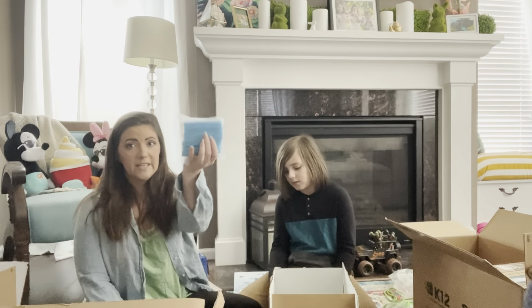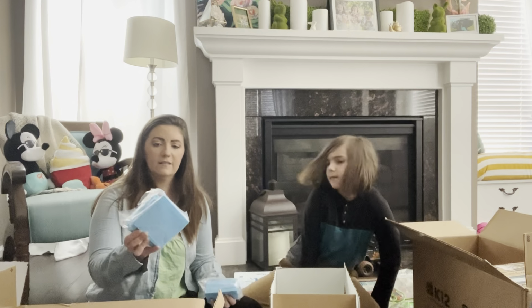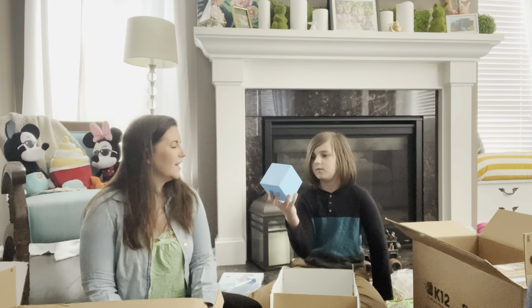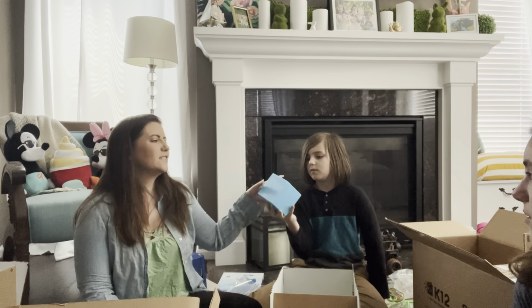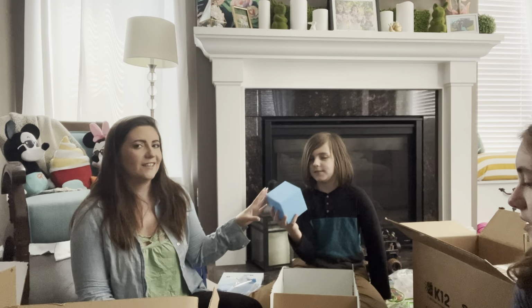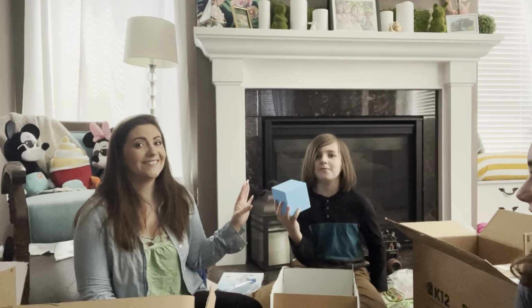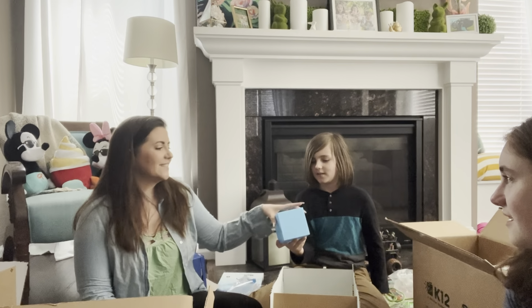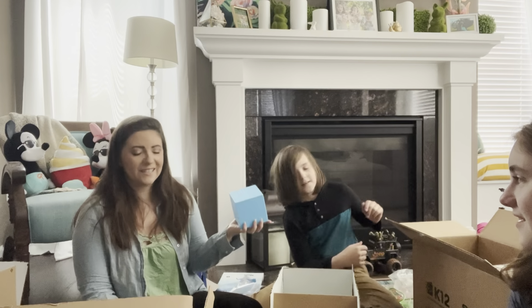We have tens rods, and this is 100. One's cute. 6,000? No, it's supposed to represent 1,000. But that's not correct. Mathematically it's not correct. It's 600, right? Yes, it's 600, but it's supposed to represent 1,000.